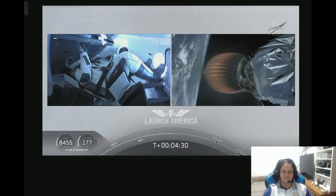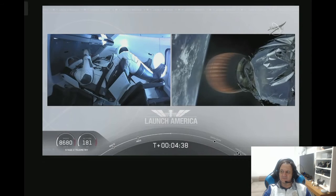Heard acquisition of signal Bermuda. That's one of the other ground stations that they're using to get telemetry and data back from this spacecraft. Stage 2 propulsion is still nominal.